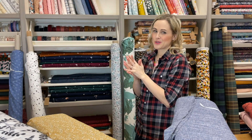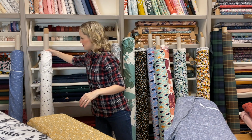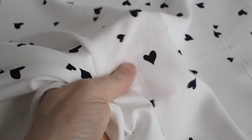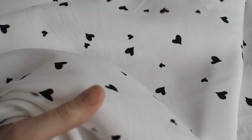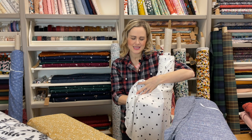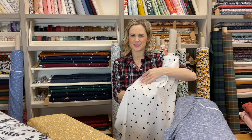Then the final two plain weave viscoses that we've got are these ones over here. So this one is white with little black hearts on it, which is really lovely and fun. I'll open a bit of that out so you can see. So the hearts are just randomly floating and splashing around. This one's probably slightly more see-through, like you can see my hand through it.